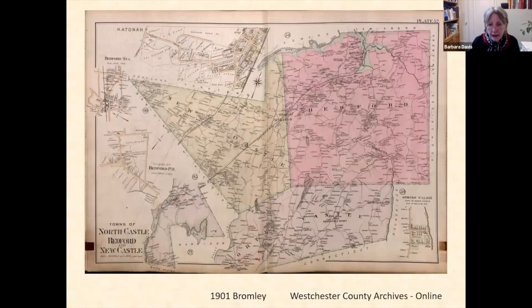And here's the 1901 Bromley. This is an atlas, and so it covered all of the areas, the Bromley atlases. This is 1901, and as you see, this has Bedford, it has North Castle, it has Newcastle, and it does have property owners listed in it. These are online, this one in particular at the county archives. You could look it up tonight if you wanted, and you can zoom in to see the properties, who the owners are.